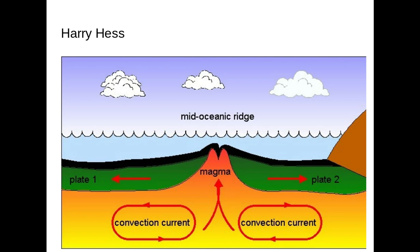In 1960, Hess proposed a radical idea. He suggested that a process he called seafloor spreading continually adds new material to the ocean floor. In seafloor spreading, the seafloor spreads apart along both sides of the mid-ocean ridge as new crust is added. As a result, the ocean floors move like conveyor belts, carrying the continents with them. This figure shows the process of seafloor spreading.